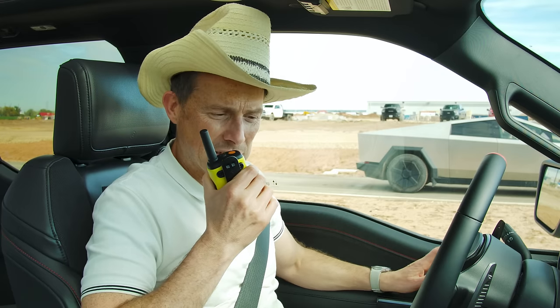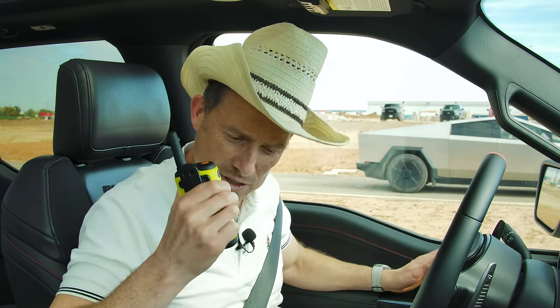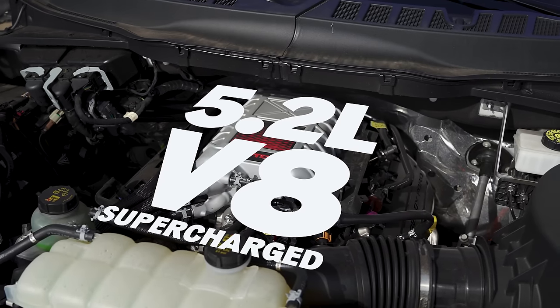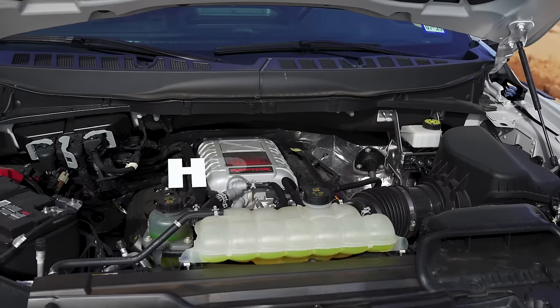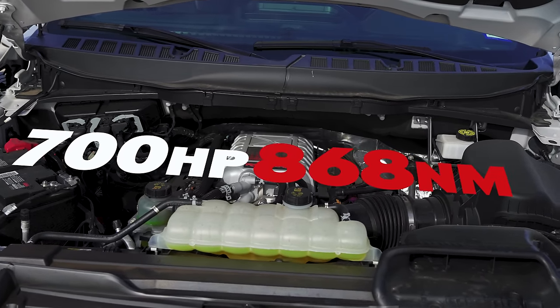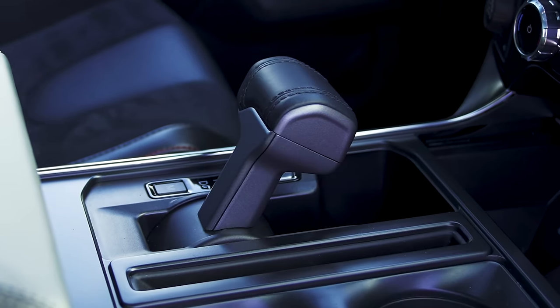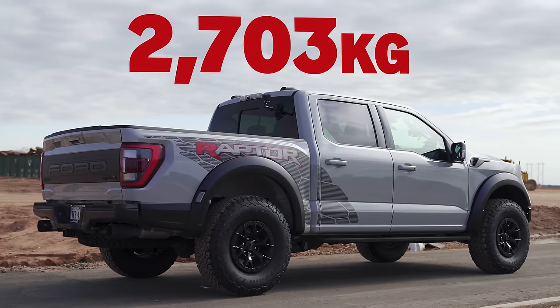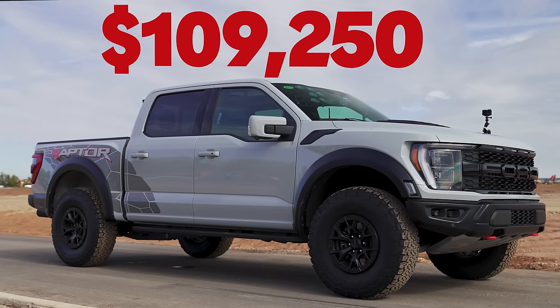Let's move on from the hats to talk about the stats of the vehicles. This Ford F-150 Raptor R has a 5.2-litre supercharged V8, which puts out 700 horsepower and 870 newton metres of torque. Driving all four wheels via a 10-speed automatic gearbox, it weighs in at 2.7 tonnes and costs $109,000. Give me those Tesla stats, please.